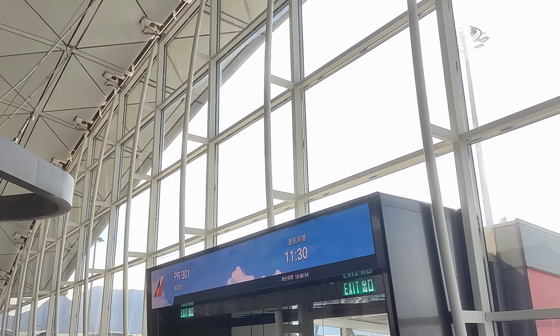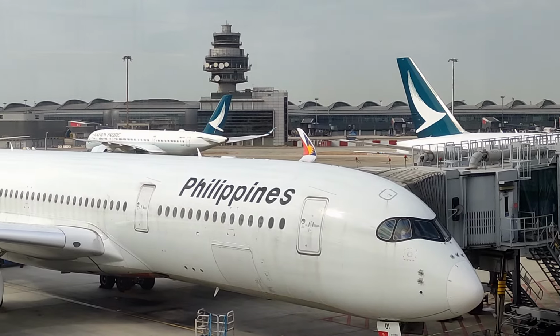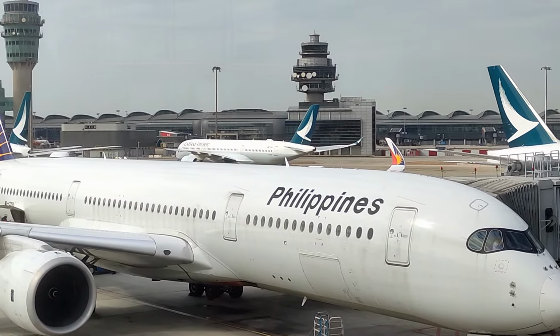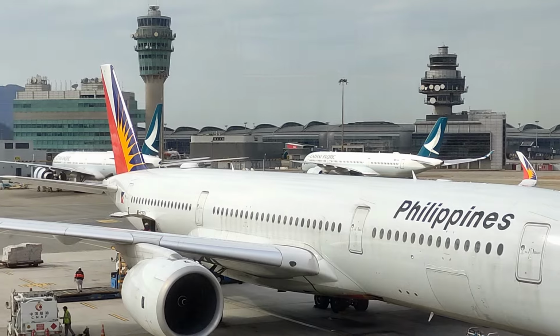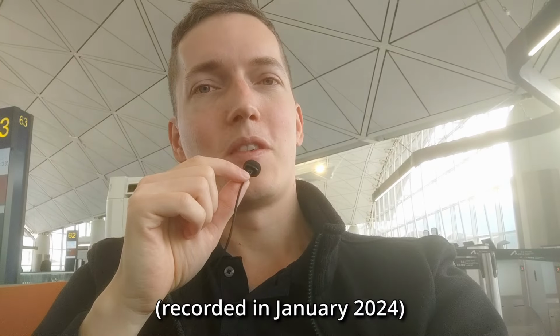For sure, business class is kind of empty. I think there are 6 or 7 other people in business class. It's really not that many, so it should be a great flight. This Airbus A350 is actually also the very first one Philippine Airlines received. It's 5.5 years old, and they only have one other active one. Last year, however, they announced that they ordered Airbus A350-1000. I'm not sure when they expect deliveries of those, but they are definitely going for more A350s.